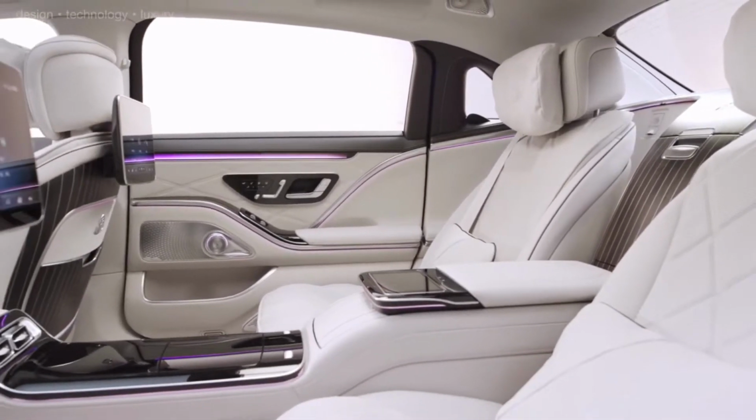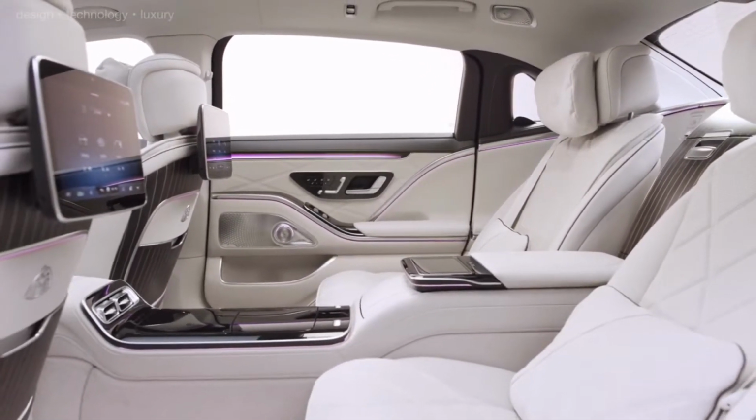We'll turn down the music from here, so you can enjoy the footage of this luxury car in motion.